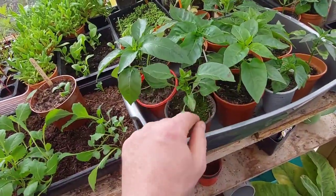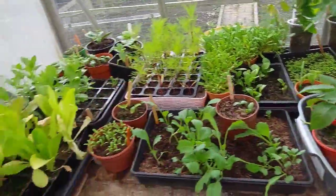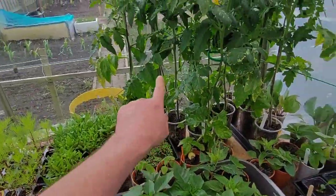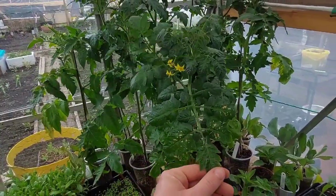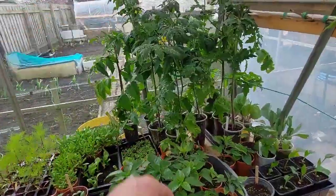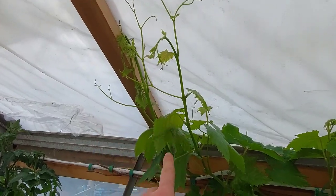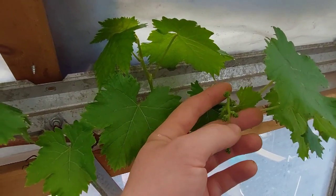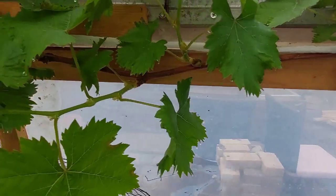I'm going to go through these chili plants, because obviously these have just stopped at this moment in time because they're in these little pots. Once everything gets cleared out of here, these are going to be going into some bigger pots and sitting inside of here. These are my tomato plants, which are looking good. I've got some down at the bottom of the polytunnel as well, but they're looking good, happy days. This is looking really good as well, my grapevine. There's a nice little bunch there. So yeah, coming on nicely.